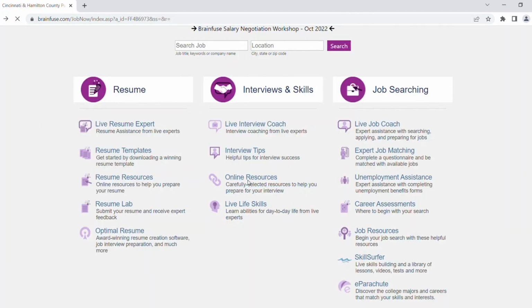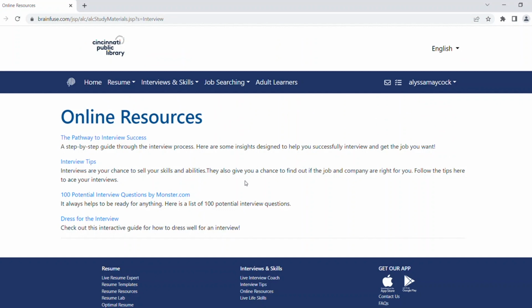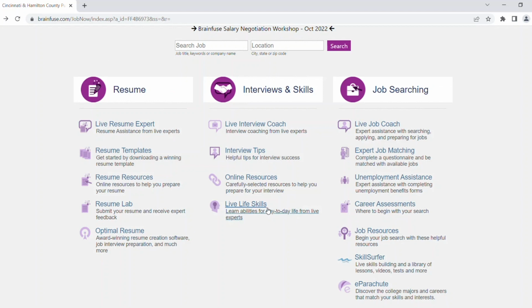They also have a carefully curated list of online resources. So a pathway to interview success, some interview tips, 100 potential interview questions from monster.com, and then some advice for how to dress for the interview. And then they also have a live life skills coach. So again, that's one of those things that's available from 2 p.m. to 11 p.m. every day. So if you log in during those hours, you'll be able to connect with a tutor at that time.